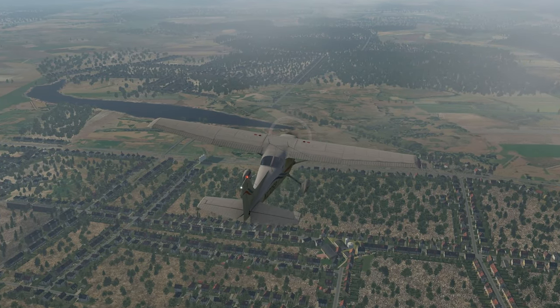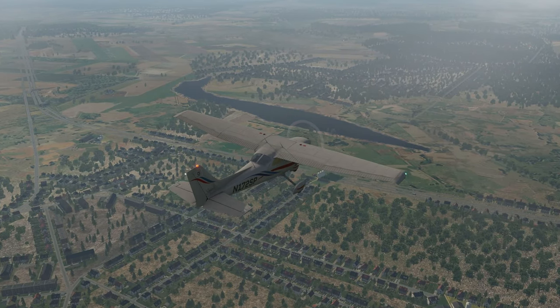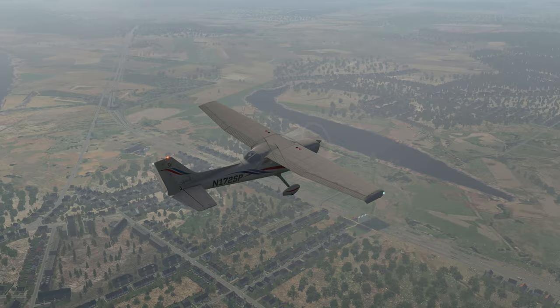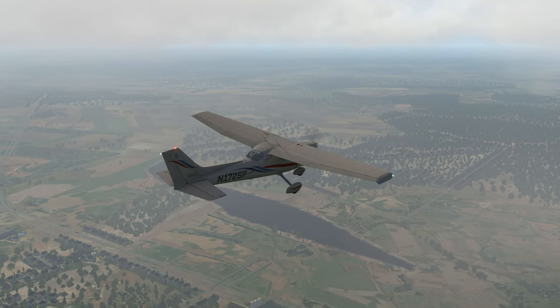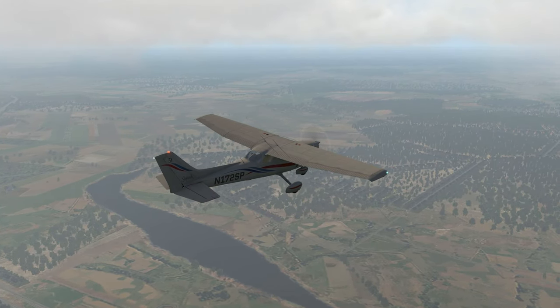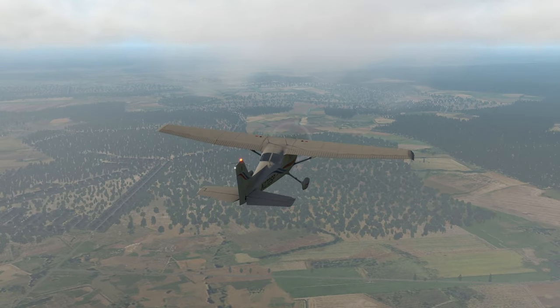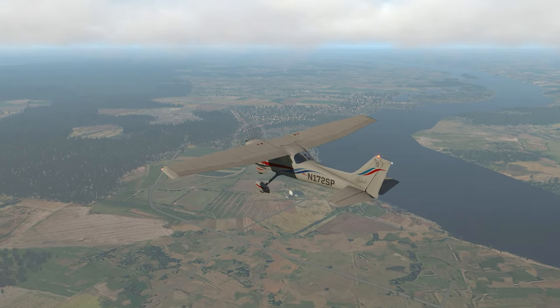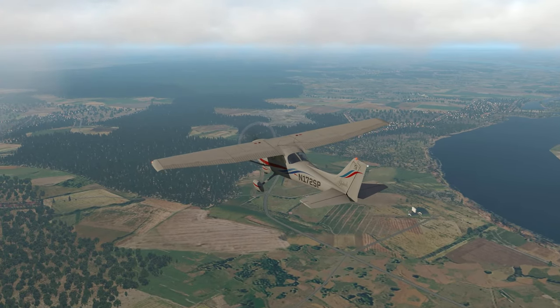Look at that awesome town down there. And this is full detail. All settings are full except reflections. Well, you know how it does a reflection thing on the airplane? I absolutely hate that because it updates every couple seconds. Or every second. So that's turned off. And AA is turned down because I don't need it cranked up. But other than that, everything is cranked up.